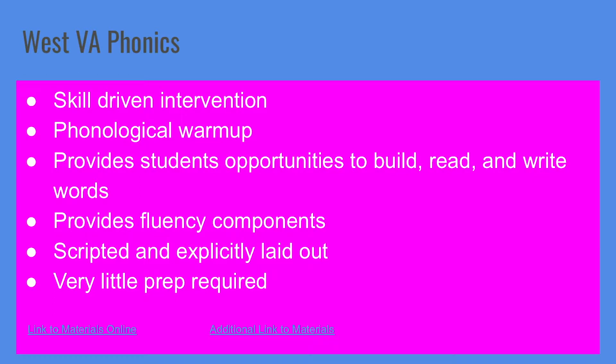It does provide that phonological warm-up, which we know is that base down there for building up all of those skills to get our students to be strong comprehenders. And it provides students opportunities to build, read, and write those words. This one does provide a great fluency component as well. It's scripted, explicitly laid out, and there's very little prep that you will need to do other than pulling the resources together and having them centrally located.